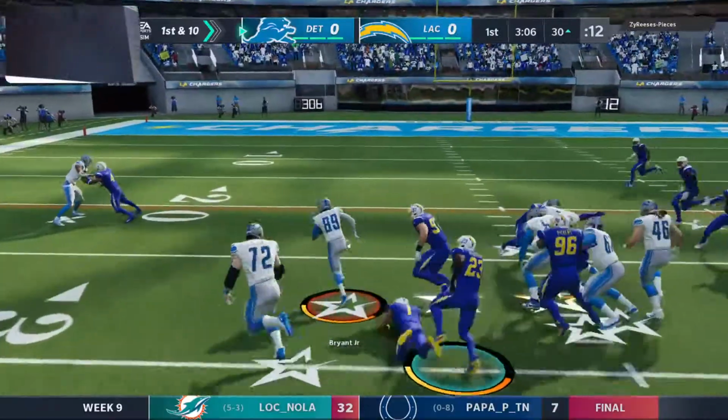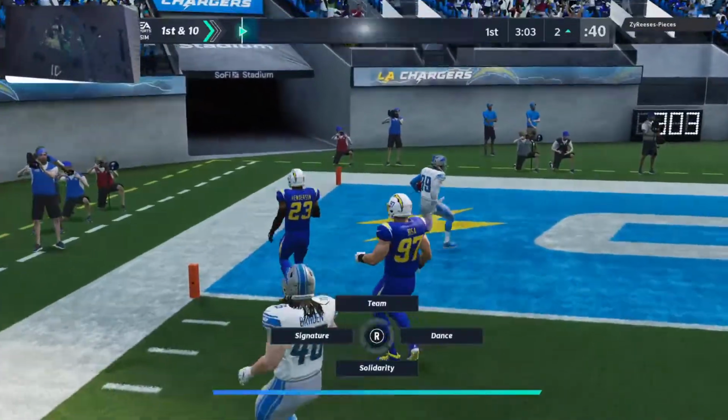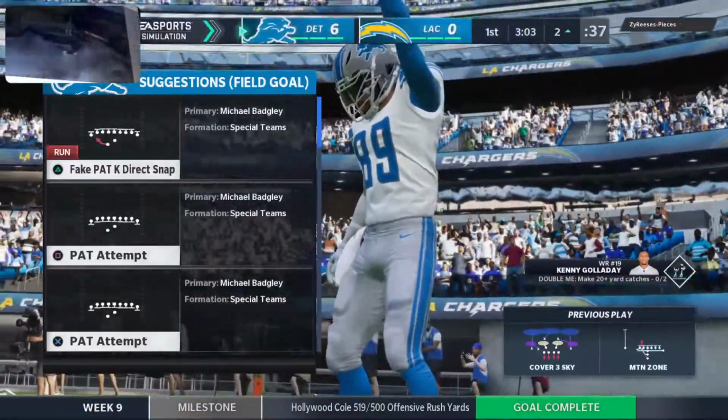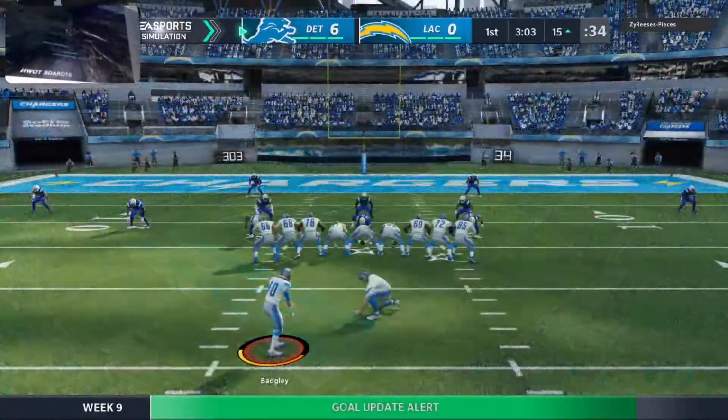Going to give this time to the tailback. And oh, he sheds a tackle. Now he's got some space. Touchdown, Detroit. A great effort there. His 9th touchdown of the season. And the Lions take it right down and score on the opening drive.